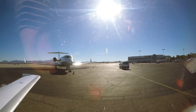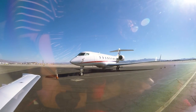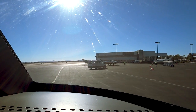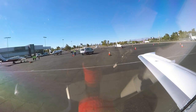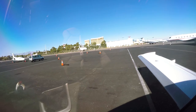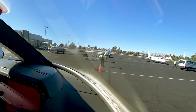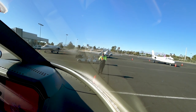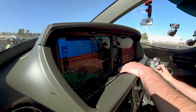Clear left, clear right. Southwest 4149, wheels up San Diego 41, you'll be in line for that time. Roger. Cirrus 193, monitor tower 118.75, we'll see you. 118.75, 193, we'll see you.